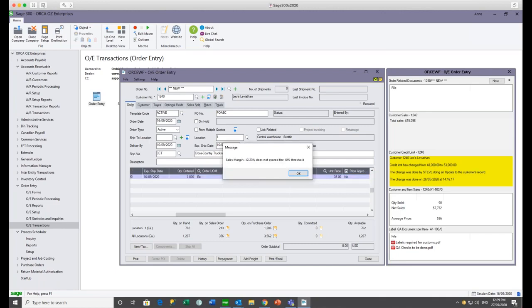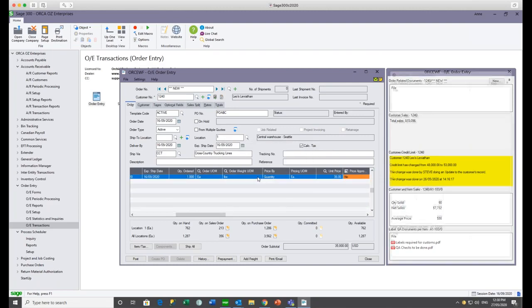And as I tab off this line, I get a warning message that this $35 is breaking our threshold of 10% margin per item. Because of this, I know that the order will go on hold when I create it, and a workflow will start to approve this order because it's less than the 10% margin. This could have been an error message and not let me do that change, but in my case, it's just a warning message.